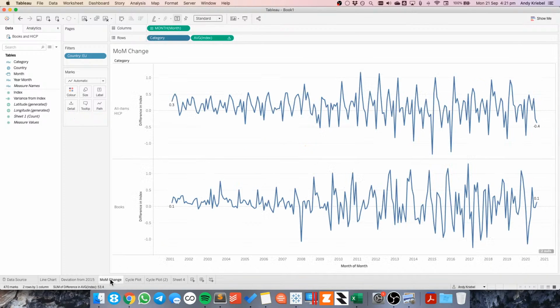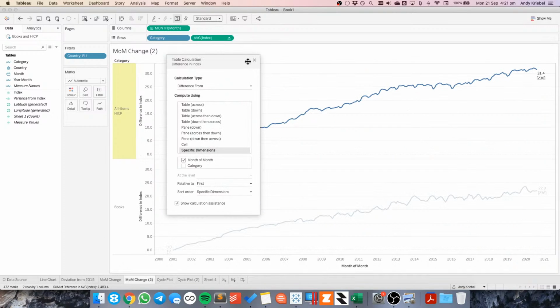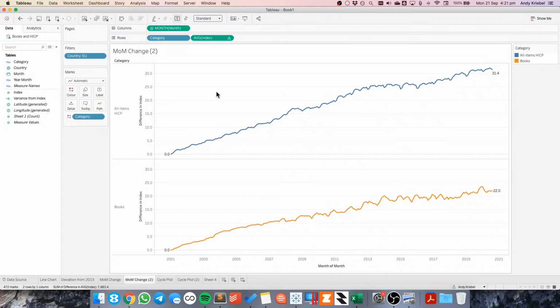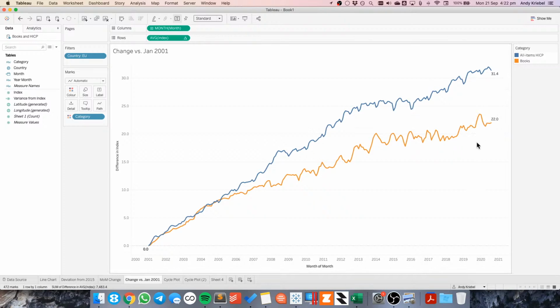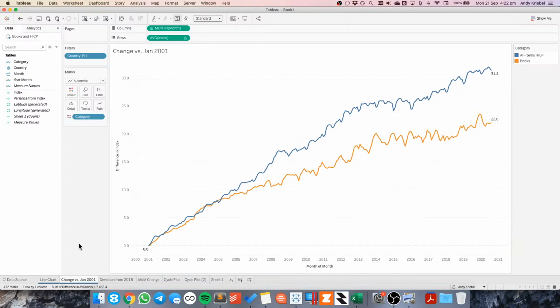We've already looked at the change from the first. So let me duplicate this one. And let's edit our table calc this time, difference from, and we want it relative to the first. Okay, and I'm just going to put category onto the color, just so we have it there. So this is the difference from the first, basically the change versus January 2001. You'll see that the overall index is up 31 points, whereas the books are up 22 points. I kind of like that one, so I'm going to maybe color code this one blue, because that's one I might like, and then this is just the original, but I might be okay with that. I'm just going to start rearranging some of these along the way as well.